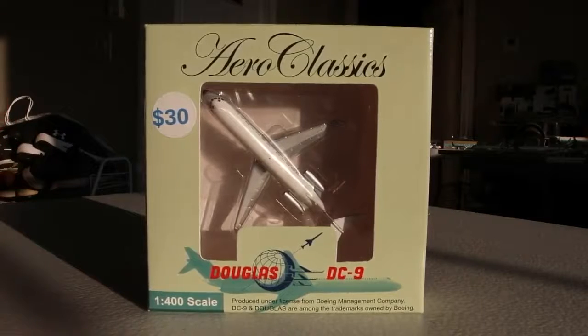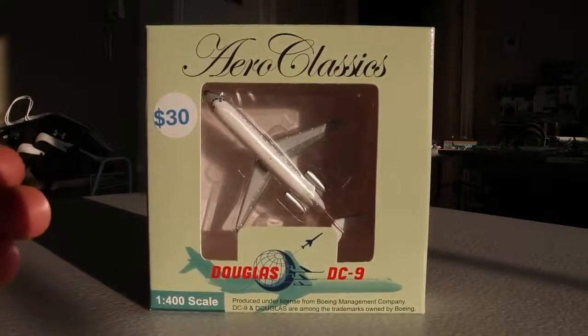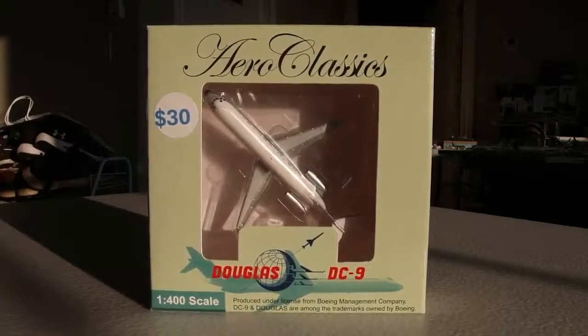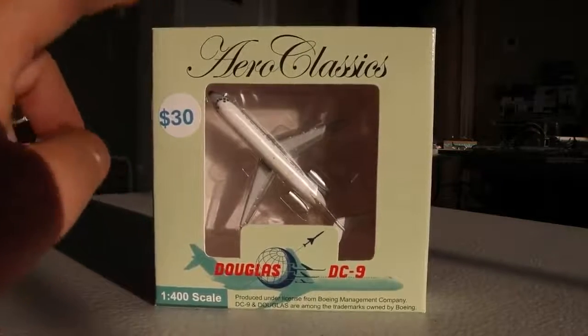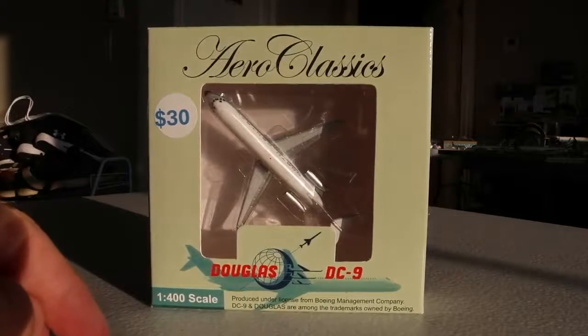He recently got one of these, but it was a different manufacturer, so I thought it would be nice to gift him this aircraft. So I'll be taking it on his way, but I thought it was only fair to feature North Central here on the channel since we have the opportunity. So you'll be seeing this in one of his future videos very soon. I look super forward to that, but nevertheless, here's my version of the North Central DC-9.